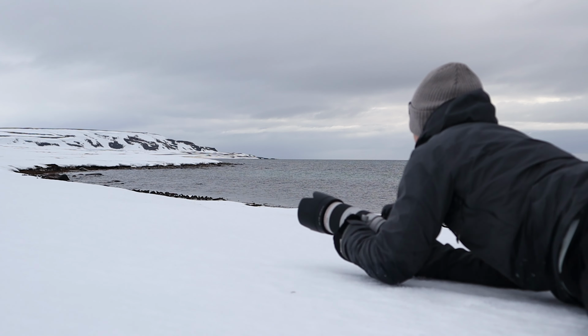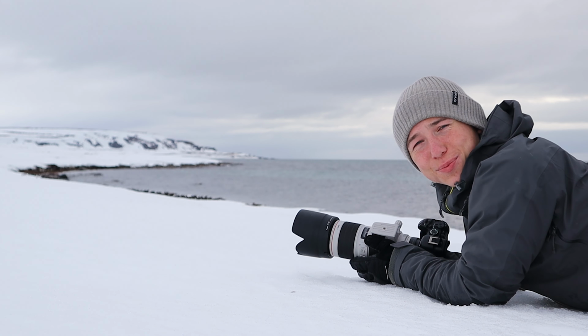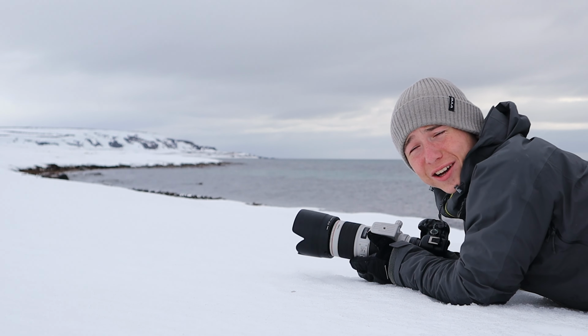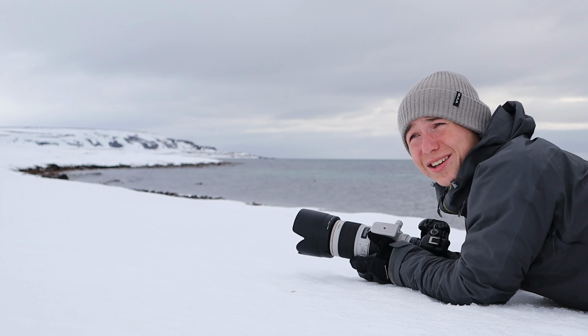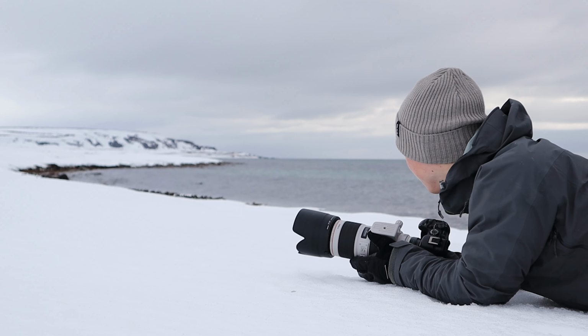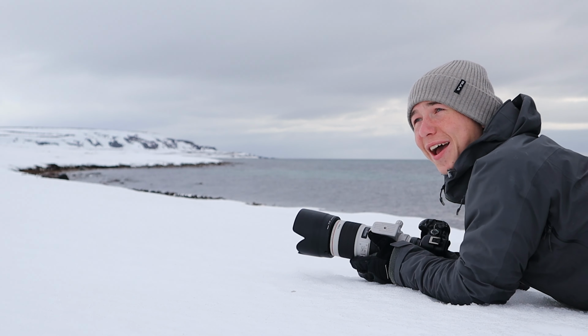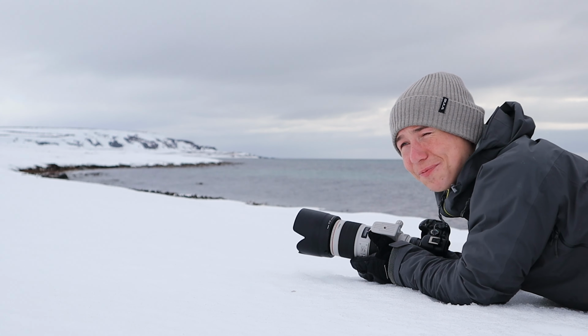I was just cruising along the road and scanning for wildlife when I spotted a bunch of black spots on the beach, and I knew that could only mean two things. Either I'd found some wildlife, or I had mistaken some pebbles for being wildlife. Fortunately, it was the first option, and I've just found this huge group of purple sandpipers.